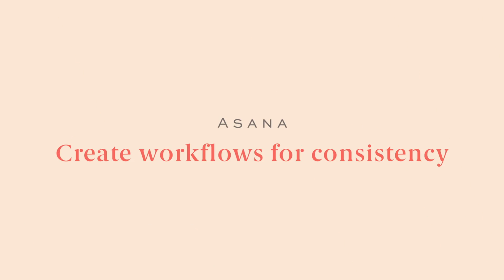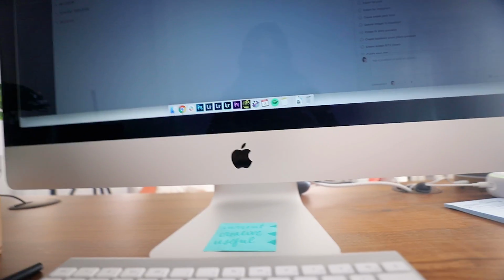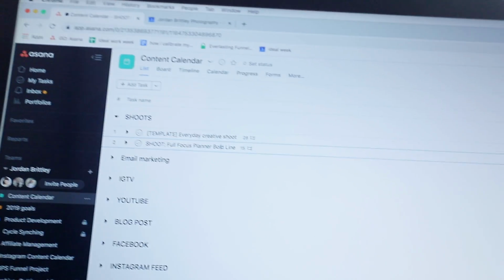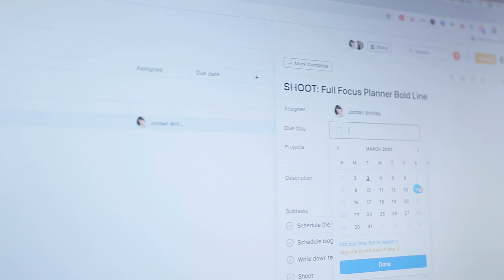So I'm going to copy in Asana. When I'm adding the photos of the Full Focus Planner bold line, I want to use a template that I've already made. So I have a project template for any shoot that I do. I'll open that up to my content calendar, click on this, and then go to these 3 little dots and click duplicate task. Then I'll just name it the name of the shoot. I'll just make a due date. I'll assign it to myself, and I want to have this to them by the end of the week.